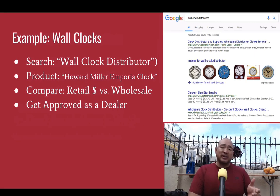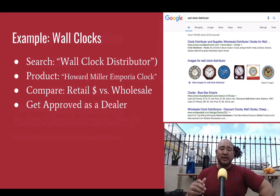Now the problem is you're not always going to get a price list before you become a dealer. So steps 3 and 4 can kind of be backwards. The only reason I put the compare first is if you can get access to the pricing beforehand, it's much easier, and you don't have to waste your time applying and getting approved as a dealer if you know the pricing will suck. Usually with a distributor, you can get the pricing pretty quickly, and some distributors are okay, and you might get an actual legit wholesale price where you can make a profit. But if you can't make a profit, don't even bother with them. Either move on to a different niche or find a different supplier.